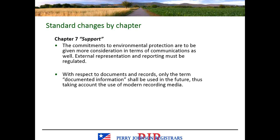So with respect to documents and records, only the term documented information again is being used. So this can take the form of anything that you want it to, but you have to be able to show, when it says documented information, how you are meeting that requirement.